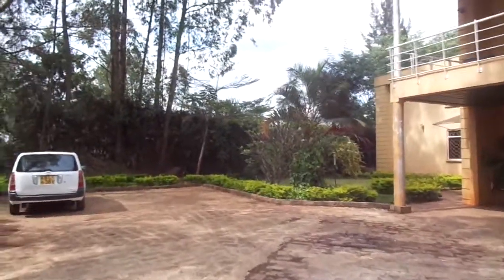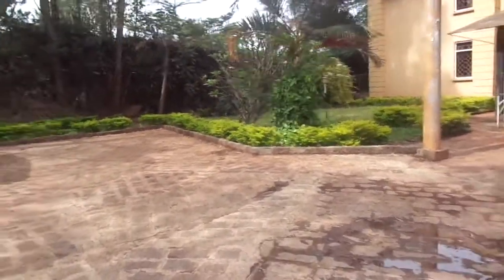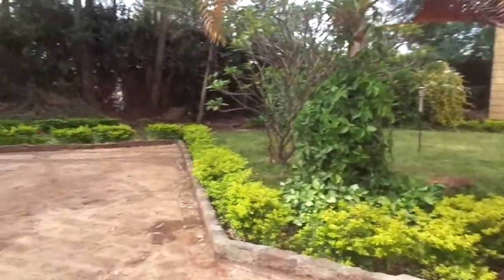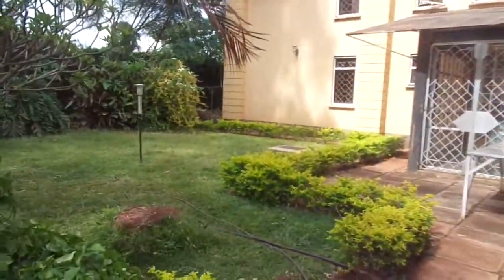We have outside lighting. Mature gardens, well manicured lawns.